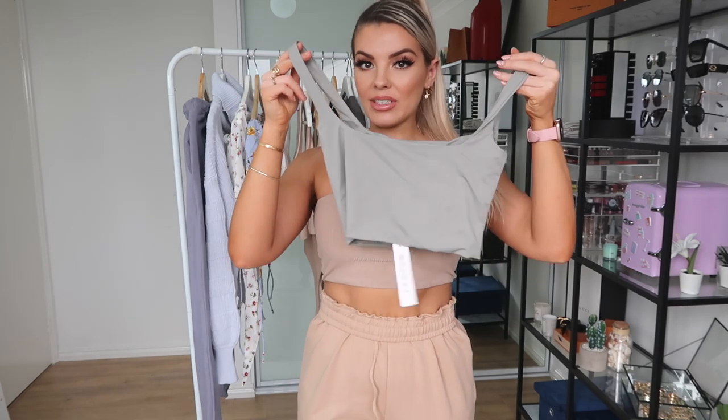So I might chuck on another pair of my trackies and pair it with this to see what it looks like. Oh my God, I love this color combo. So this is the top in size small. I think it's in their basics range. I love the plunge. I just love this top. It's so comfortable and it's that seamless material, so it doesn't dig in. And then these are the exact same joggers. So I'm just gonna do the same little trick and roll them down once and then hide the strings.